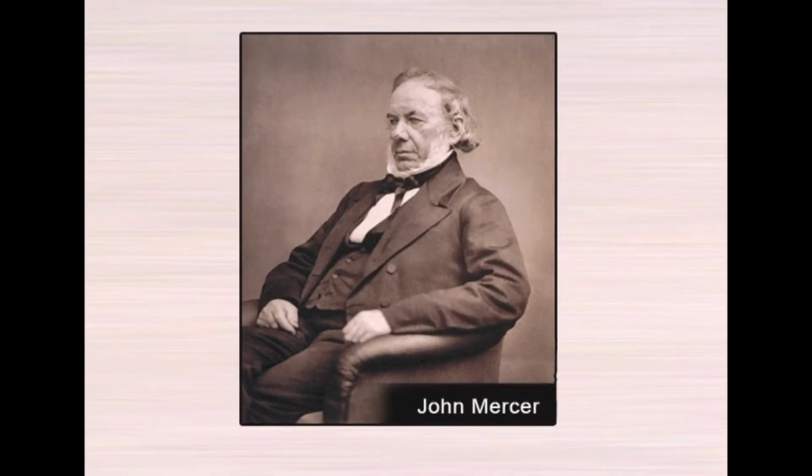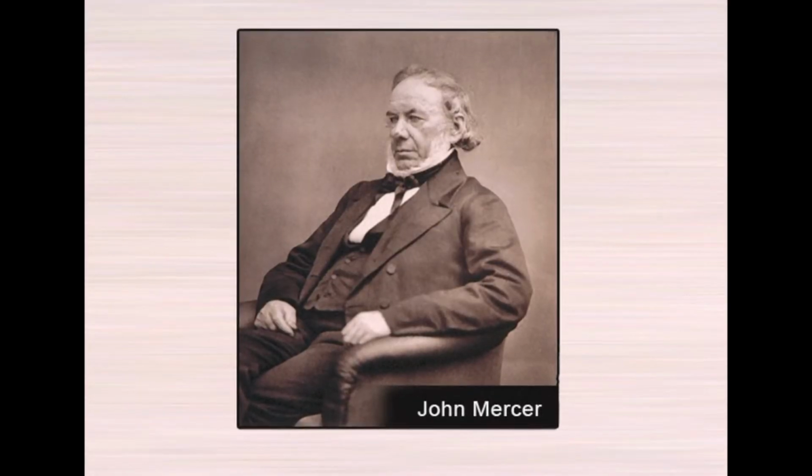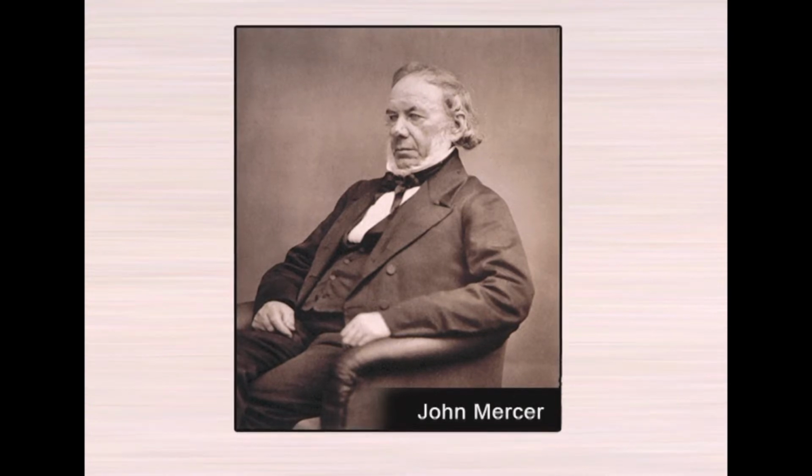A calico printer in 1853 brought in a revolutionary development by discovering this particular mercerization finish, and so it is called after his name. He is John Mercer, and when he was using a cotton fabric for filtering sodium hydroxide, he found that the fabric shrank in size and became lustrous and a good absorbent, and thus he could perceive that sodium hydroxide can produce some good effect on the cotton fabric.